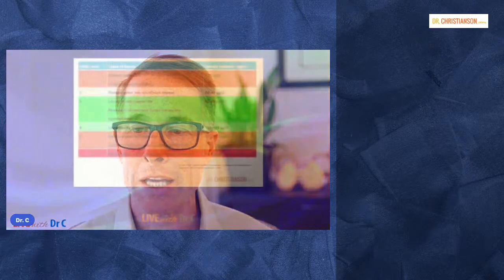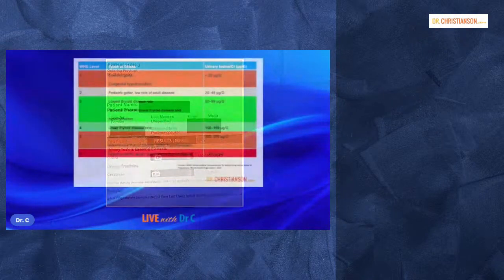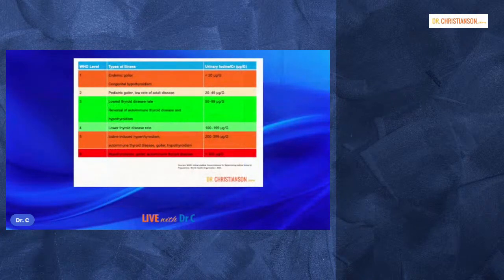But in her case, she was doing it for a while. She wanted to see if she had gotten low enough. And in those cases, it can be useful. Now, she was at 126. I'll pull the image up again real quick. And here's an image of what those numbers mean. This is from the World Health Organization. These are their iodine levels.